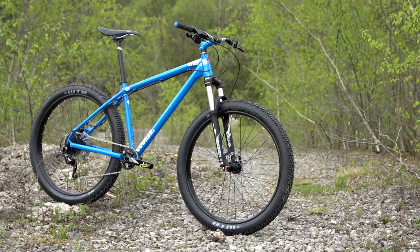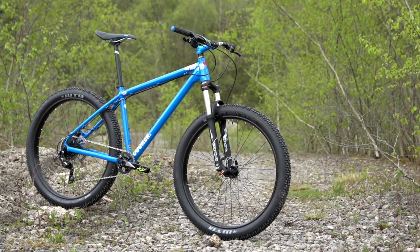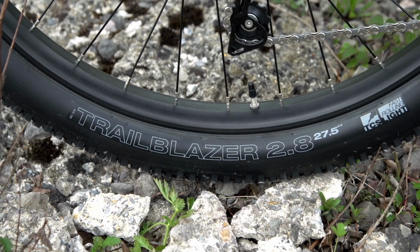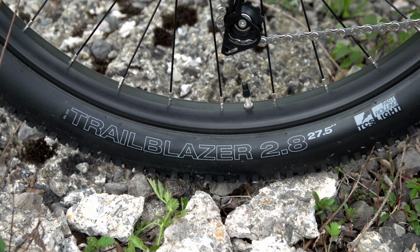A plus-size bike is one which comes with oversized tyres. Normally you'd expect to see a tyre from a 2.2 to maybe 2.35, 2.4 inch, and a plus-size bike tends to be 2.8 to 3 inch. They tend to be mounted on rims with an internal width of between 30 and 50 millimetres.